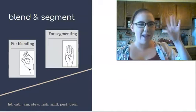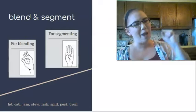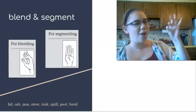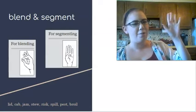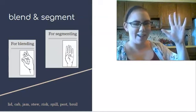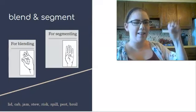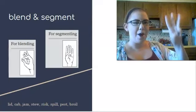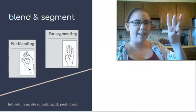Get those fingers ready, wiggle them out. Remember, when we blend, we touch our fingers to our thumb, and when we segment, we wiggle our fingers as we say the sound. Let's get started. Lid, lid. 3 fingers for lid. Lid.